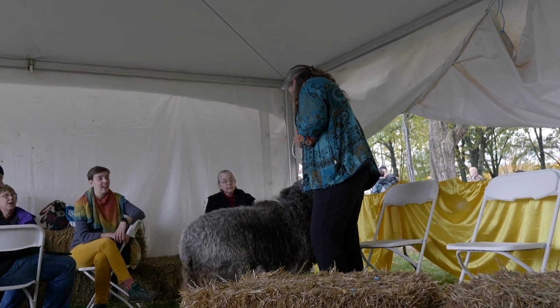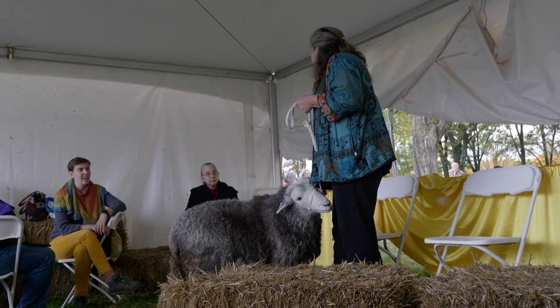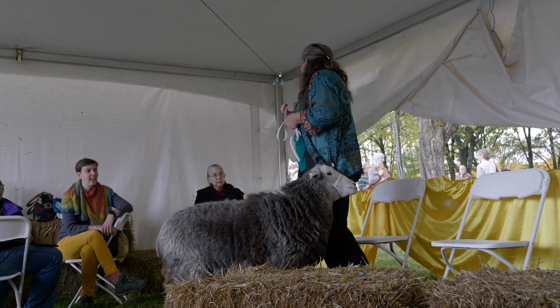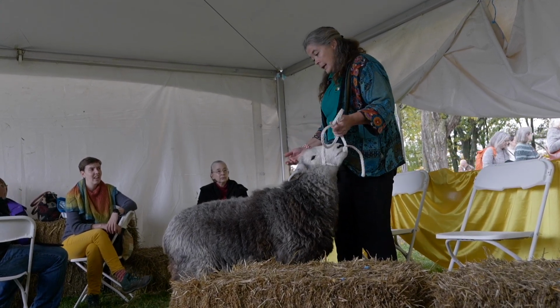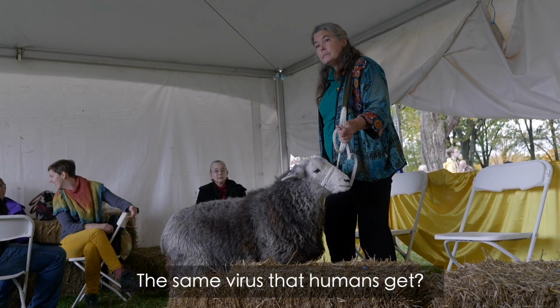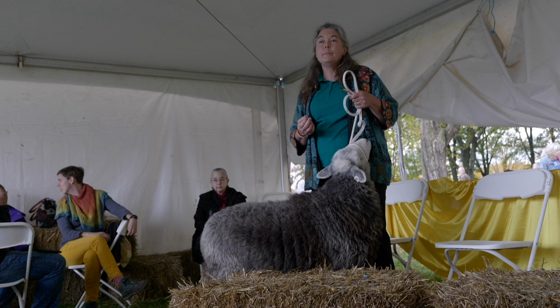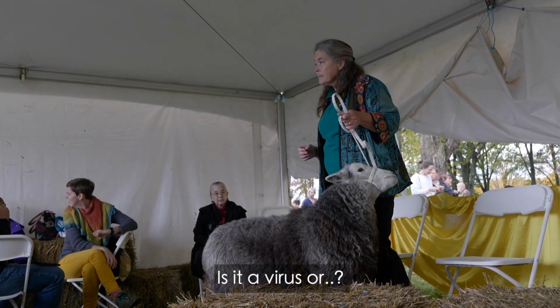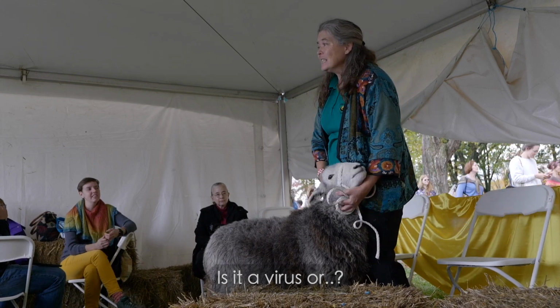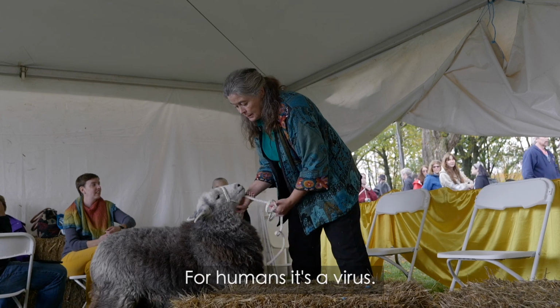So foot and mouth is a very painful outbreak of blisters on the mouth and on the feet. So they can't eat, they can't drink, and it's very contagious. Humans can get it, but it's a little bit different variant. Is it a virus? I'd have to look exactly. For humans it's a virus? Probably it is.